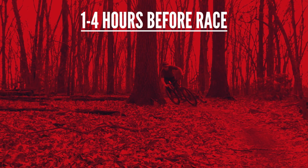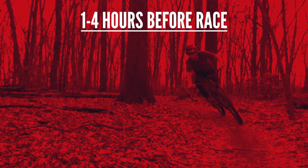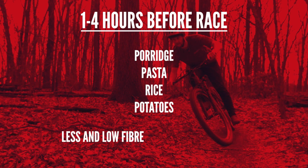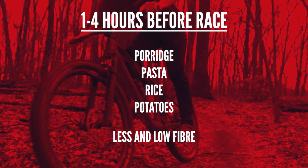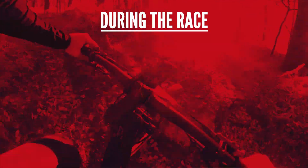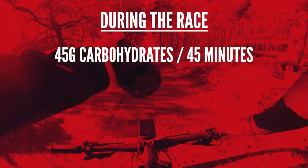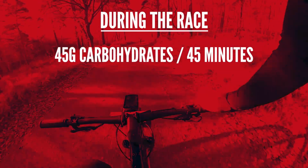1 to 4 hours before the race, you want to keep them glycogen stores topped up. So similar foods, maybe just not in the same amount, will do the trick. Think low fiber though, this might help avoid any tummy upset. During racing, you want to consume around 45 grams of carbs every 45 minutes. Think little and often. This is where the quick and easy gels will come into their own.